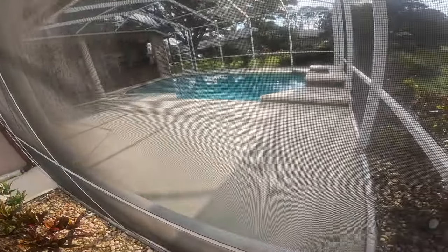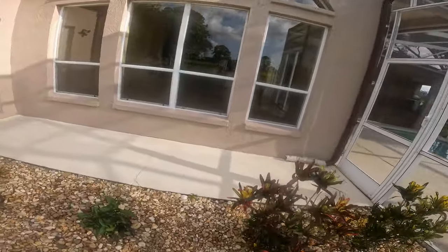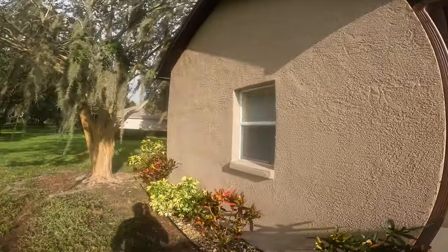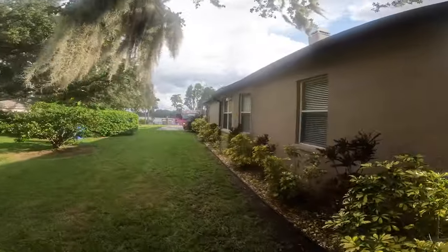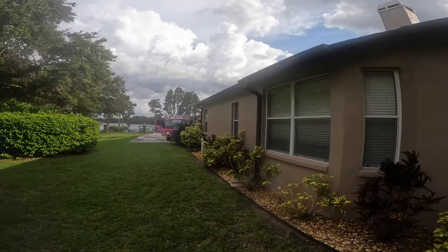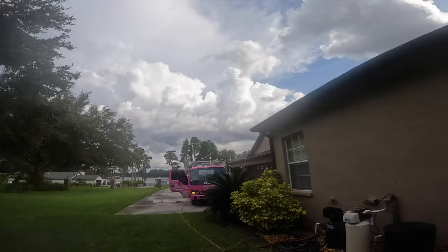I mean, look at this deck, y'all. Nice and clean. These windows are nice and clean as well. Walk around, make sure I didn't leave nothing. But I tell you what, that 12 GPM drank some water. Right when I was about to wrap up, it started running out of water, but I was able to finish it up before this rain comes.